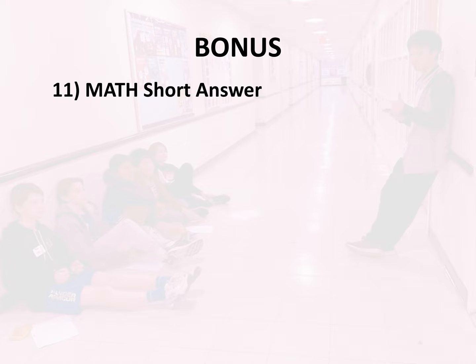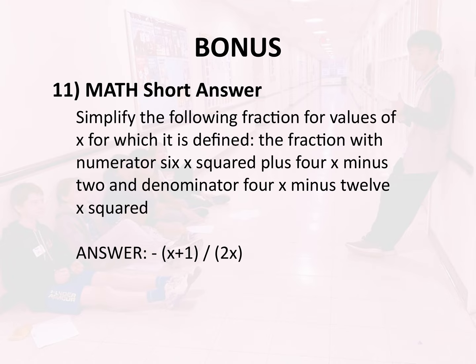Bonus 11. Math. Short answer. Simplify the following fraction for values of x for which it is defined. The fraction with numerator 6x squared plus 4x minus 2 and denominator 4x minus 12x squared. Answer: the fraction with numerator negative (x plus 1) and denominator 2x.